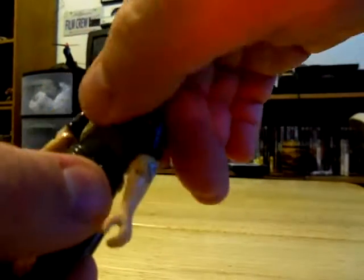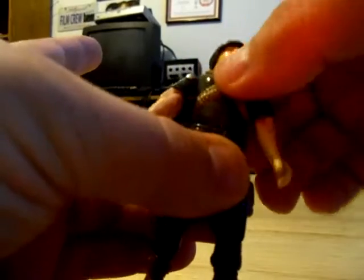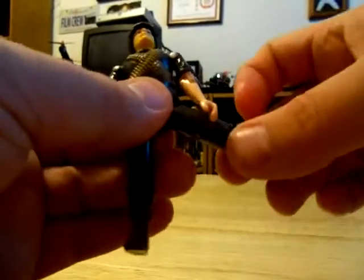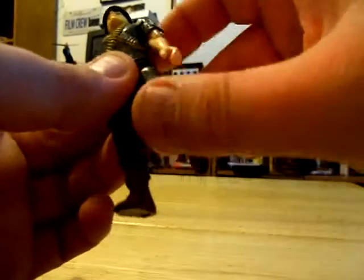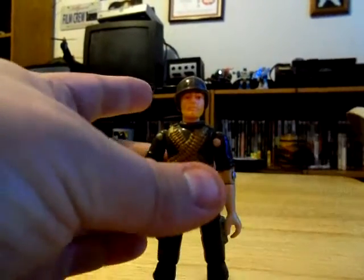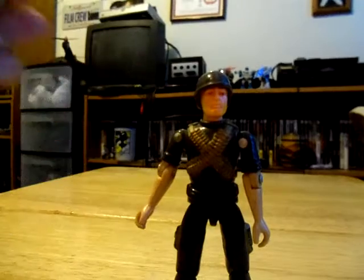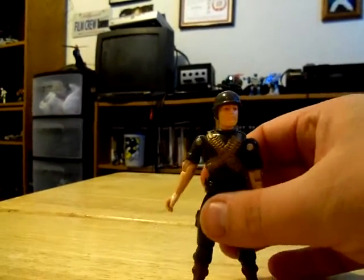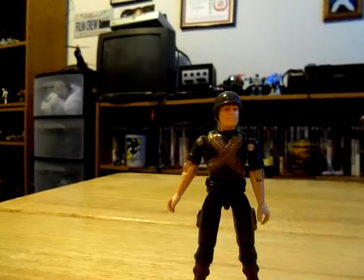Of course, the waist can swivel from side to side. The back can bend up, bend down, and move side to side. Legs can move forward and to the side, and then you got the bend at the knee. And that is it for his articulation. Now, Rock and Roll does come with only one gun, one very huge gun.